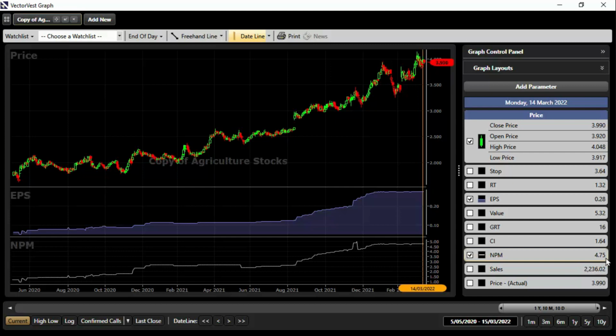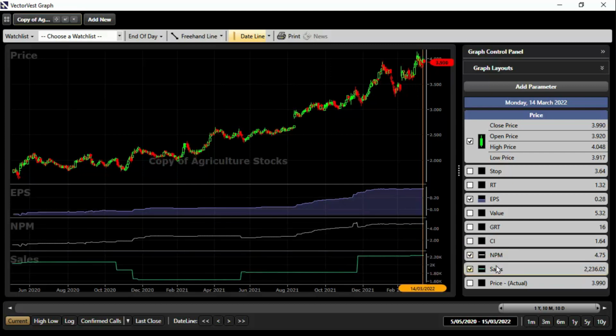It would be nice to have a high net profit margin. It's also combined with the sales. That's a huge amount of sales in millions. $2,236 million worth of sales, of which for every $1 of sales, the margin is just shy of 5 cents in the dollar. So when you start to see those sales coming up and those margins holding steady, if not increasing, there's no surprises there to see those earnings tracking up nicely there.